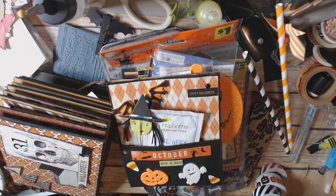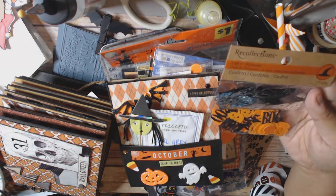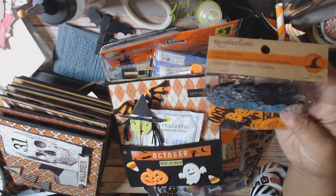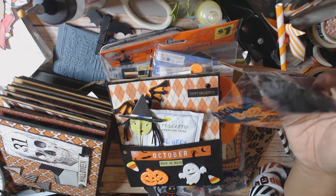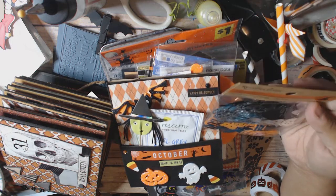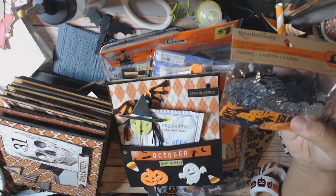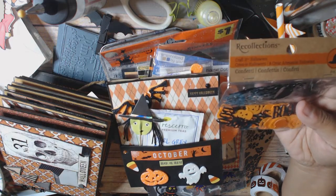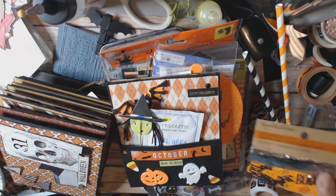And then in here, cool. I did not find any of this confetti, so I'm so happy to get this. Even if I have to use it for next year, I'm excited to have it because I wasn't able to find any. So it's the skulls and spiders and the pumpkins and boos. You mix this with sequins and everything for your own sequin mix, and it's super, super cute.